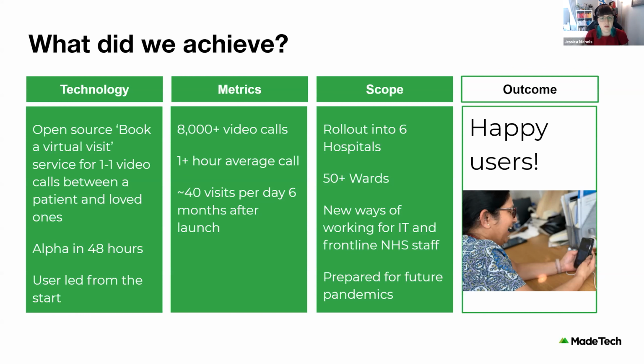The second bucket is the metric side. So far, the service has facilitated over 8,000 video calls. That's 8,000 conversations between patients and their loved ones, which might not have happened. The calls themselves average over an hour in length. This shows to me and to the team who have worked on it how critical these conversations are. These aren't quick 15-minute catch-ups with somebody. These are in-depth, emotional conversations.